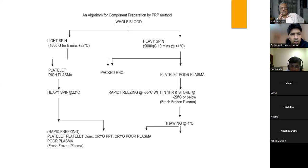How long does this entire process take? Usually after collecting blood, within 6 hours we have to separate the components. Within 6 hours means the entire process will take only around 1 to 1.5 hours.